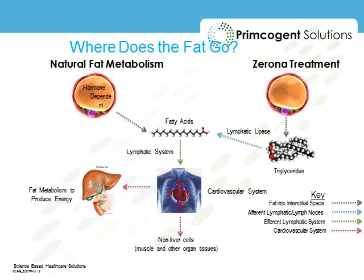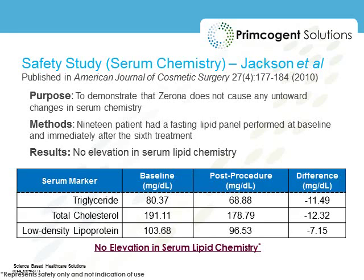So overall, Zerona AD releases the fatty material in the upper extremities. That is displaced through the lymphatic vessels, broken down within lymph nodes, specifically axillary lymph nodes under the armpit, into a free fatty acid. The free fatty acid enters the circulatory system, where it's transported to tissue to drive basal or resting metabolism or activity-induced metabolism. So overall, a benign, innocuous mechanism, and also a mechanism validated by peer-reviewed publications.